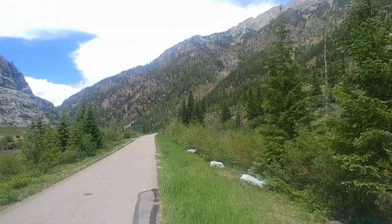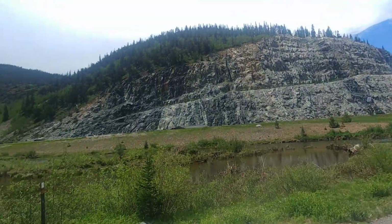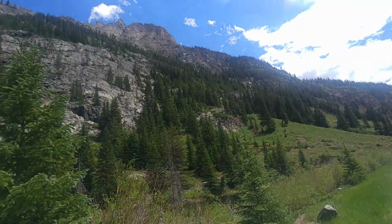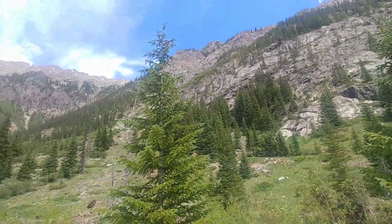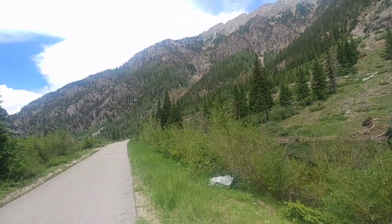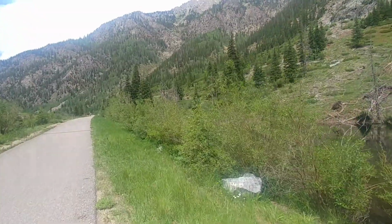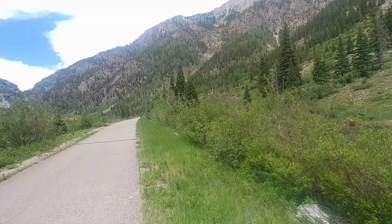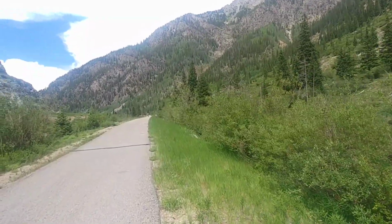And for a bike path along the highway, this thing is pretty beautiful. I'm really digging these canyon walls, especially being down here where I don't have to climb them for once. But I'll get my ass kicked once I leave Silverthorne. There's like a couple 3,000 foot climbs directly out of town.